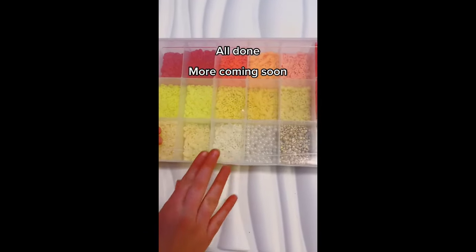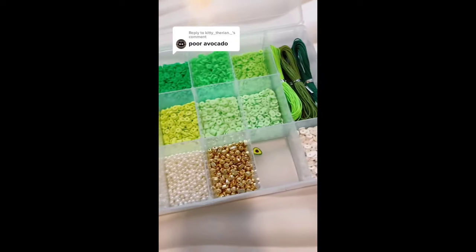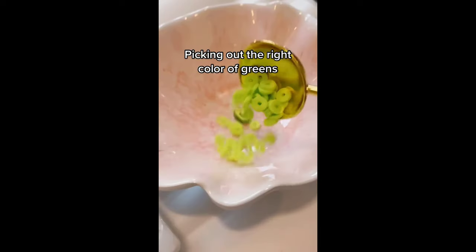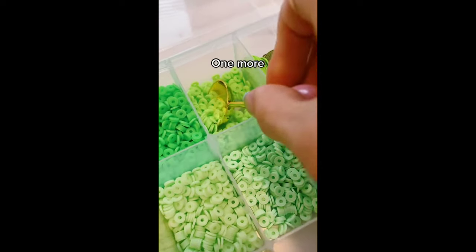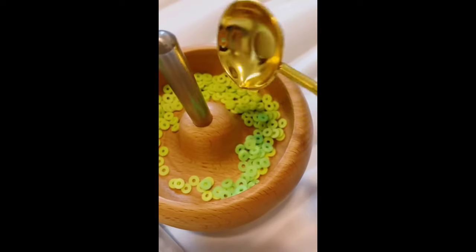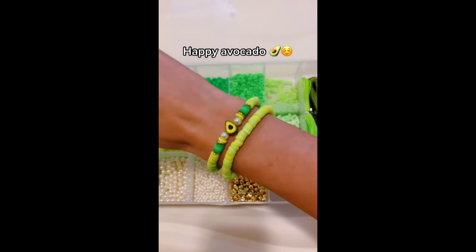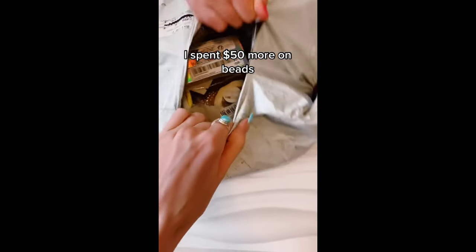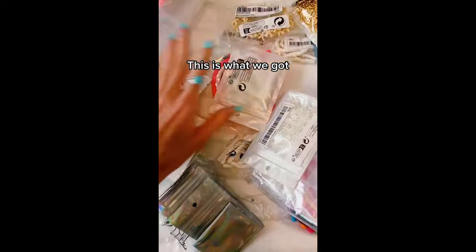More coming soon. Giving the avocado a home. It's going to a better place. Picking out the right color of grains. One more. Spin, spin. All done. Happy avocado. Should I sell it on my shop? I spent $50 more on beads. This is what we got.